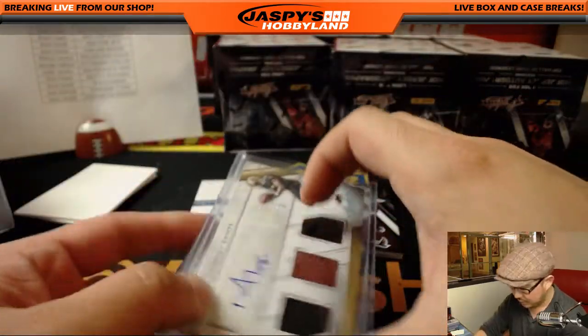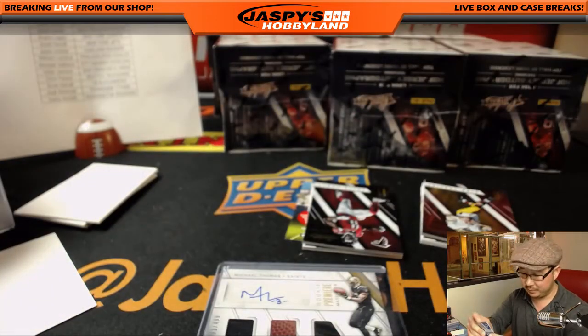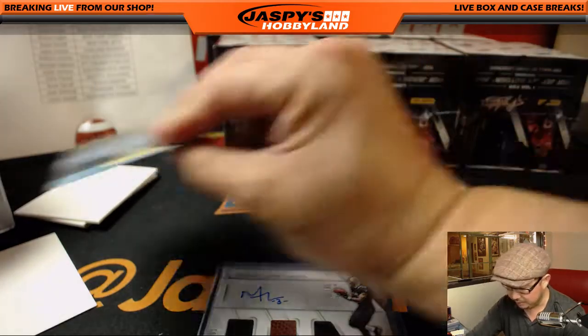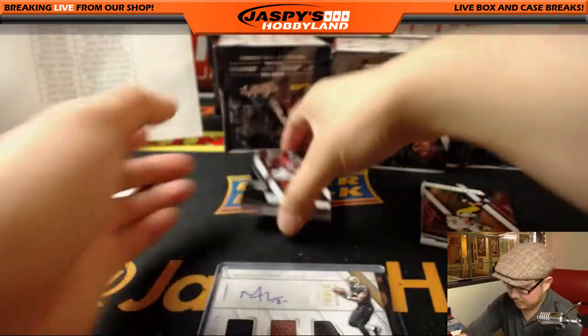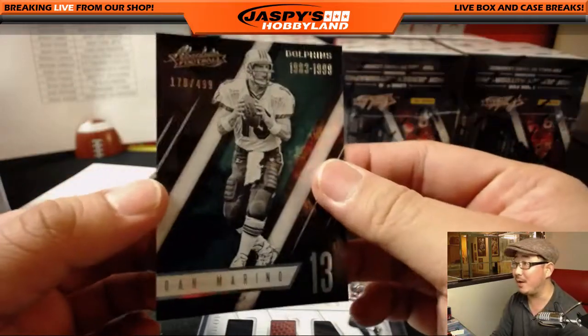Brown's defense is already pretty decent too. They've got some nice pieces on the defensive side of the ball. So I think they get that quarterback.